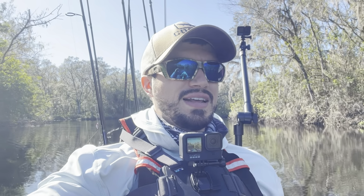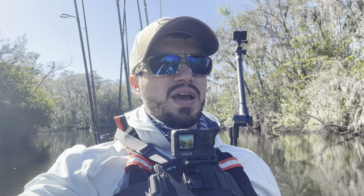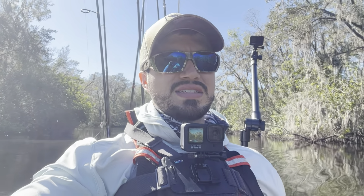So today we were able to find them on the bottom mostly. I was using that wacky rig, and all I was doing all day was throwing out and letting it sink. These banks are cut out and they're very, very steep. And I was throwing that Senko up very close and letting it sink. And I was getting a couple of reaction bites that way.